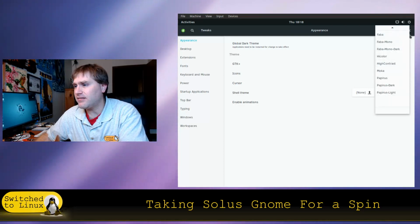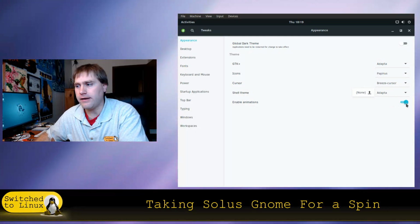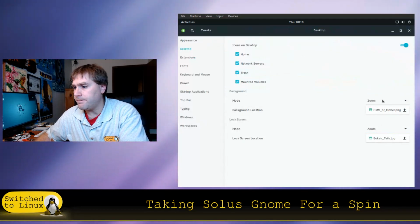Here's your icons. Here's your cursor. Shell theme, and then we can enable or disable animations. If you are running on a lower system, you can go ahead and disable the animations there. All right, so desktop, we can turn this on. This was going to allow us to work on the desktops. I like showing my network servers. I like showing all these. That's good. And then here is our background, where our image comes from. And then our lock screen. Here's our image for our lock screen.